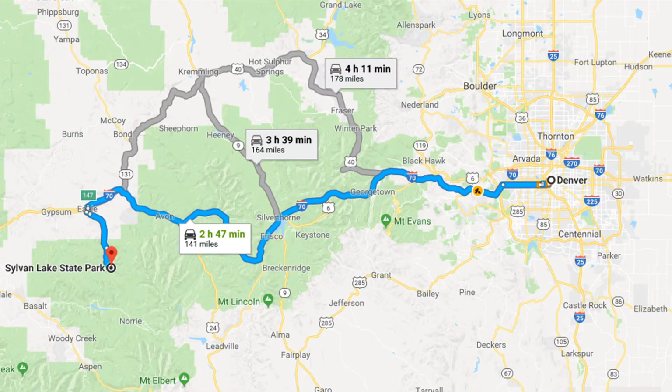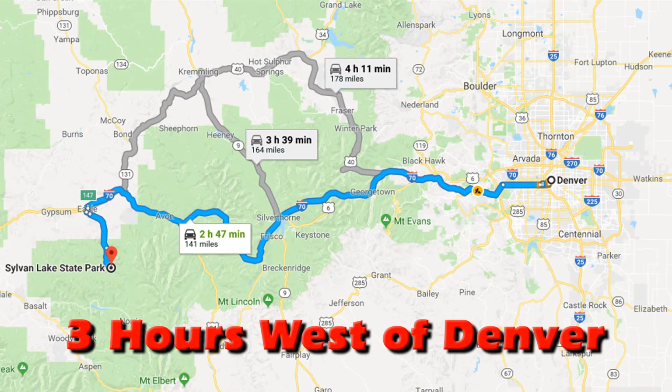As you can see, Sylvan Lake is a bit of a drive. It's about 3 hours west of Denver, but I'm telling you guys, it's one of those places that I think is a diamond in the rough. Not too many people know about it, and it's a really beautiful spot once you get there. It's well worth the drive.